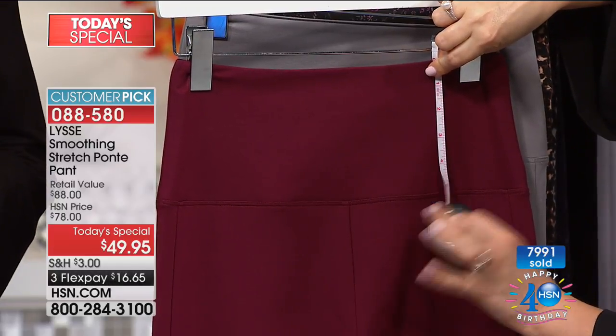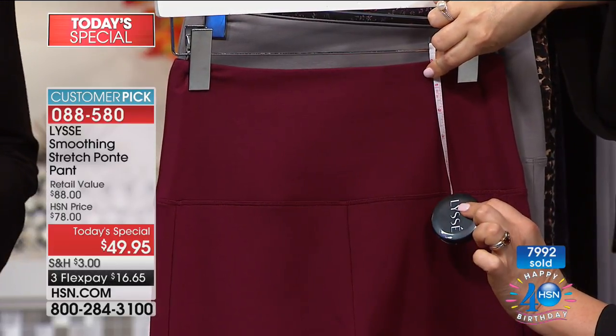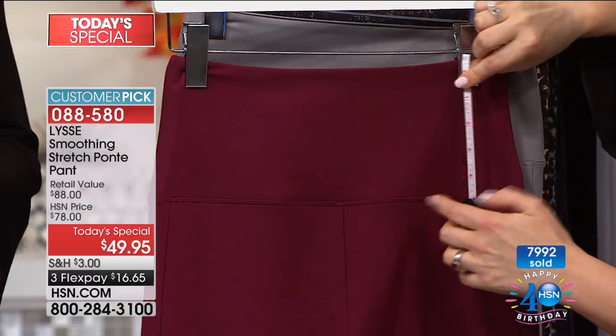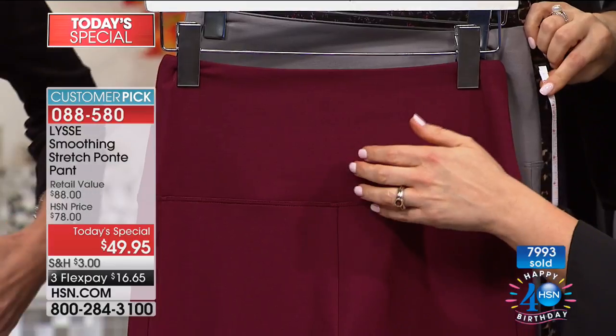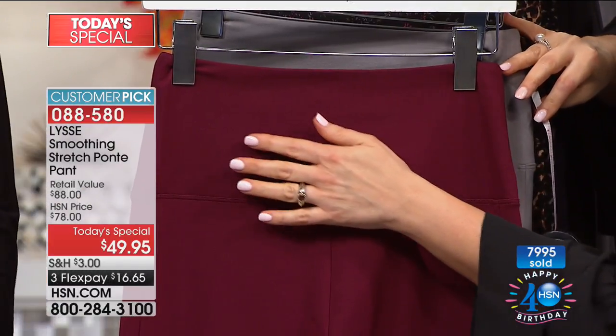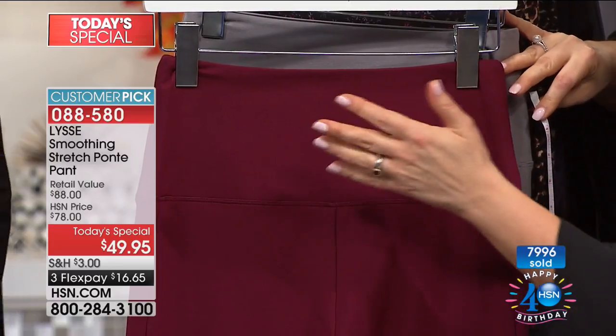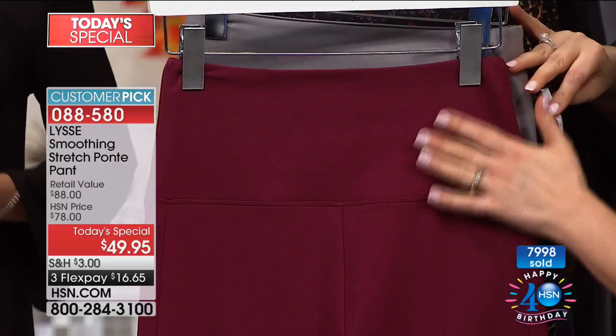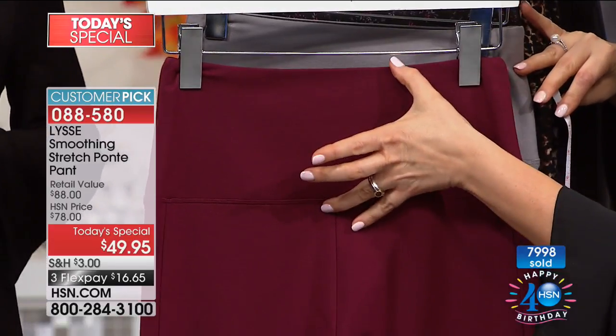Remember, while supplies last, everybody's getting this little birthday surprise. You get the 5-inch panel there. So think about it. The tummy, whatever was left over after childbirth, whatever. If you've got scars, I know my dad's not going to wear these, but he had stomach surgery. Whatever you've got going on here, this smooths you out with that wide, generous panel.